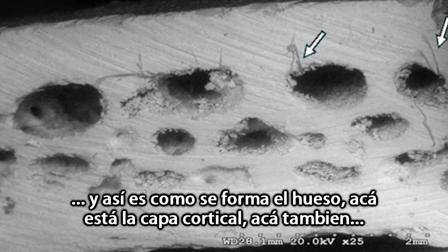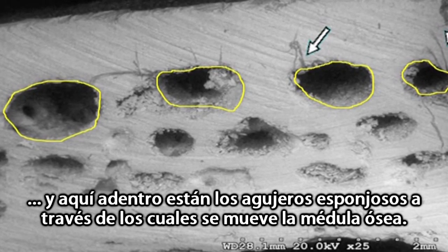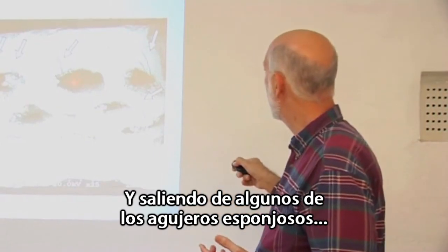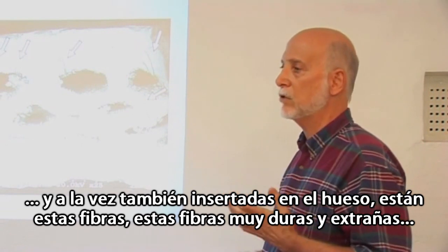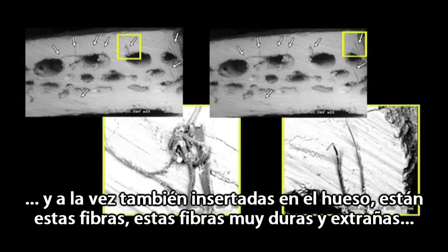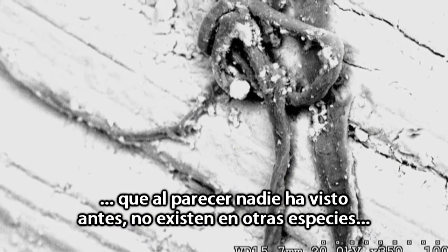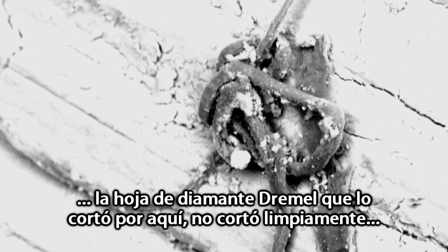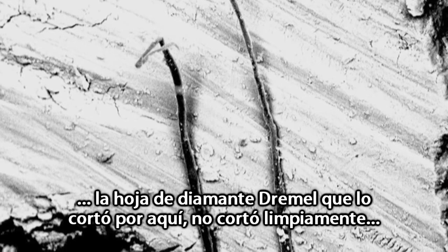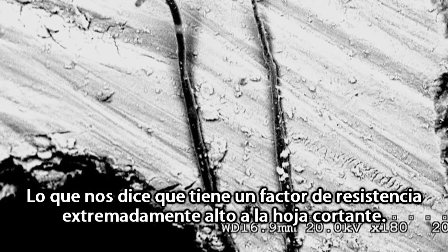This is a scanning electron microscope view of the bone, and this is the way bone is created. You have the cortical layer here, and in here are the cancellous holes where the bone marrow moves. And coming out of some of the cancellous holes, but also embedded in the matrix of the bone, are these fibers, these very durable, strange fibers that nobody's ever seen before. They're in no other species, and we don't really know what they are, but we just know that they're really durable because the Dremel blade that cut this through here did not cut cleanly these different fibers. That tells you they have a high resistance factor to the blade.